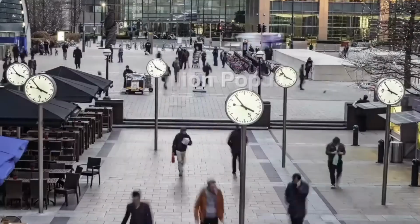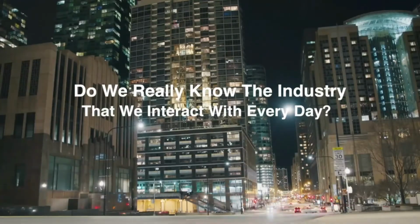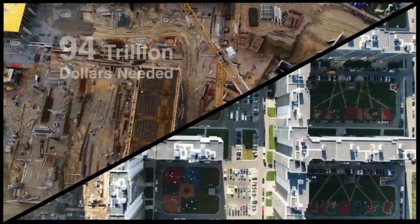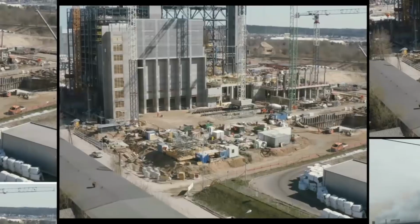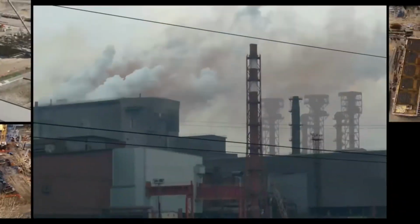While buildings house the world's 7.9 billion population, do we really know the industry we interact with every day? While $94 trillion in infrastructure investment is needed in the next 20 years alone, traditional construction methods cause tremendous waste and a huge carbon footprint.